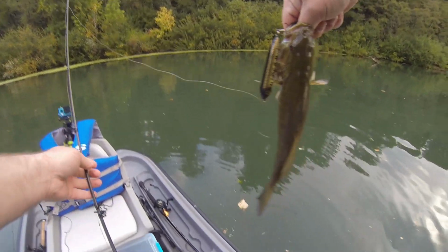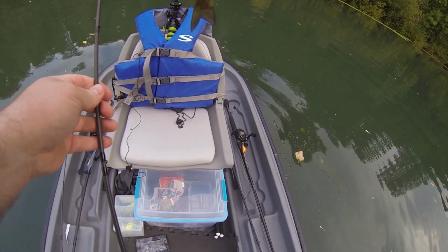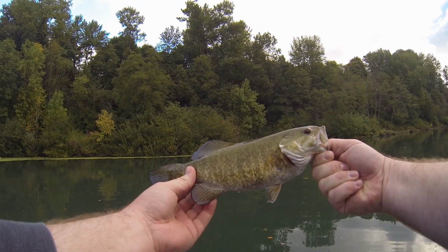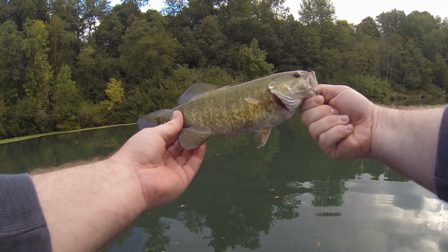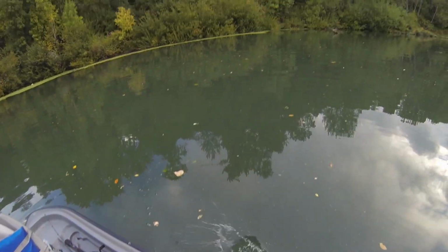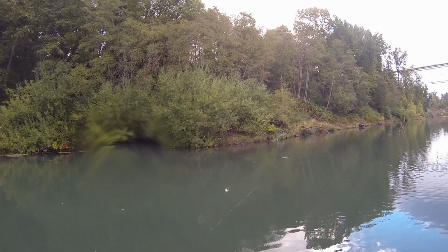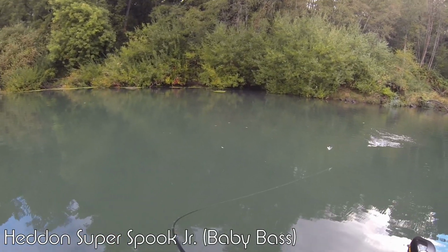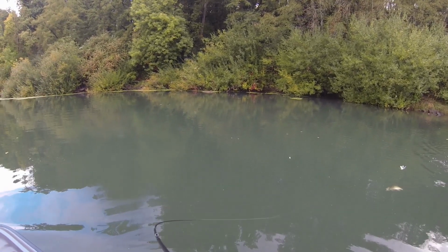Nice little Spook fish. Good little fish to start the day. Another cookie cutter smallmouth around here. Threw a Spook Junior out there, 2 pops, and he hit it. Got him. Oh, that's a better one. That's a much better one. Nice largie.